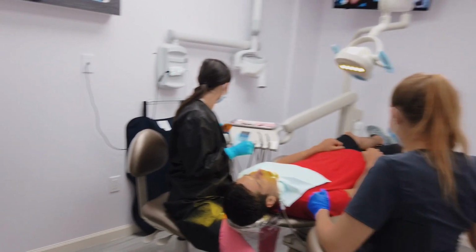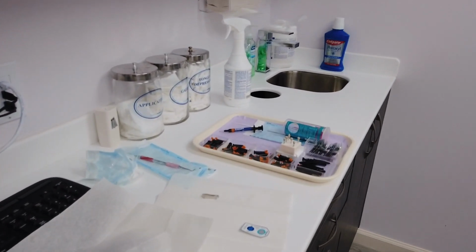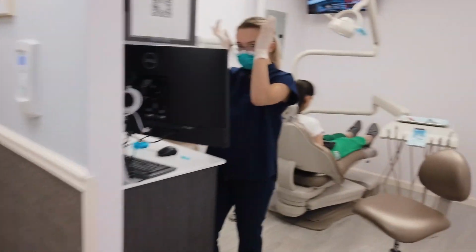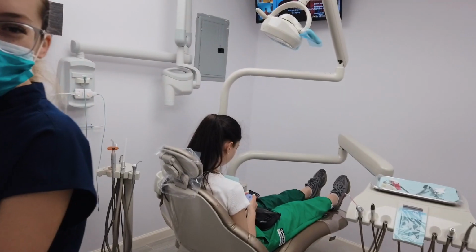Okay, so here we have a composite filling being done. Let's see what everybody else is doing. How's the impression? Impression is going well. Nice. 3 more minutes. Nice.